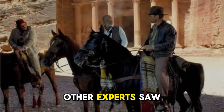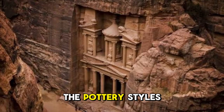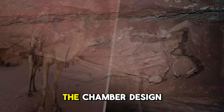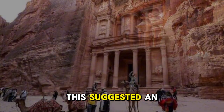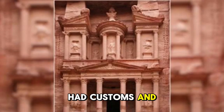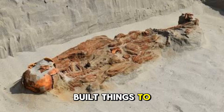But other experts saw patterns. They studied the ceramics. The pottery styles matched each other. They studied the architecture. The chamber design showed consistent building techniques. Therefore, this wasn't random. This suggested an organized community, a community that had customs and traditions. A community that built things to last.